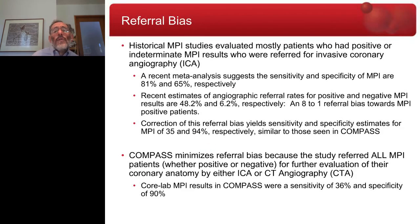One of the things that's important to remember in this analysis is that historically, when non-invasive imaging studies have been done, they've been focused on patient populations who have been referred to the cath lab to have an invasive angiogram, because that's your gold standard. And those who did not get referred clinically, in fact, were not looked at. So in a recent meta-analysis, looking at that referral biased population, the sensitivity of MPI was 81%.